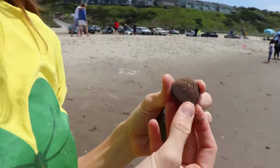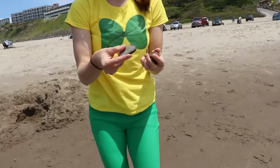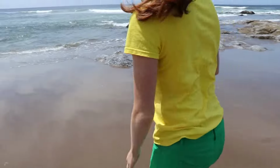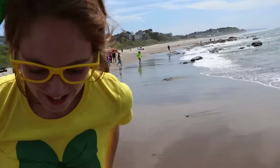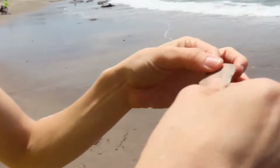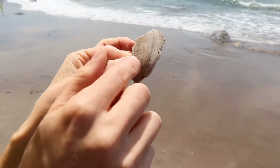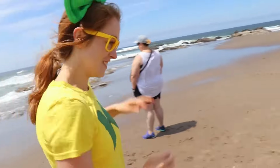Kind of rusty red, doesn't it? And this one's gray and flat. This would be a perfect skipping rock. Are you ready? Hard to skip in the ocean. And look at this. This is another seashell. Wowee, just a piece of it, but look at that. All the ridges, it's like a rainbow almost. That's really pretty. I think I might save it. It's a special treasure.